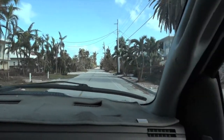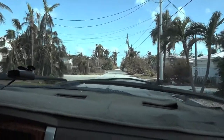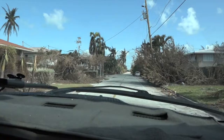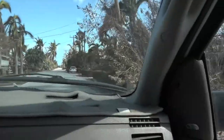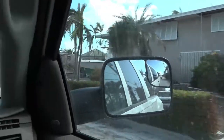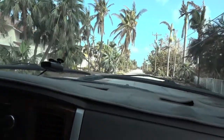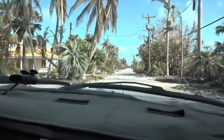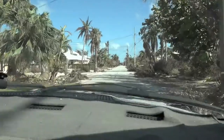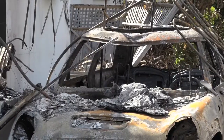But here we'll be pulling up to where we did have a large issue. Right now we're on 12th Street. Again, the storm surge here, I can personally tell you it was over 4 feet above the center line that we're driving down now. And the winds were tremendous. I was in a solid concrete structure with a concrete roof, and I didn't feel safe there. I was in a middle bathroom, just covered with pillows and blankets.